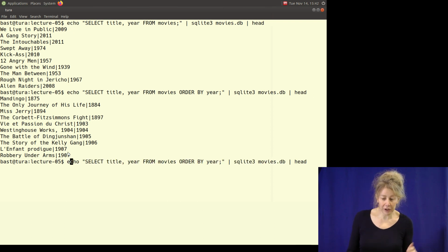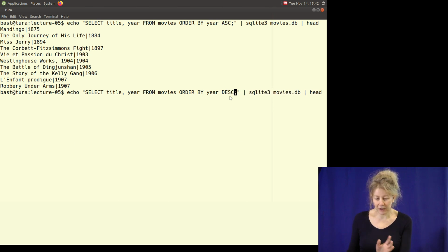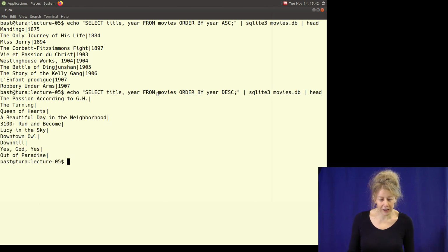How do I order in the opposite direction? Well, there is ascending and descending. If you don't say anything, it's ascending. I could also write ASC, which is the same thing, or DESC. Note that this comes at the end. The order by comes after everything else. Now it's descending. Okay, now I get some with empty year. I wasn't aware that we had those. The empty year is apparently the largest here.